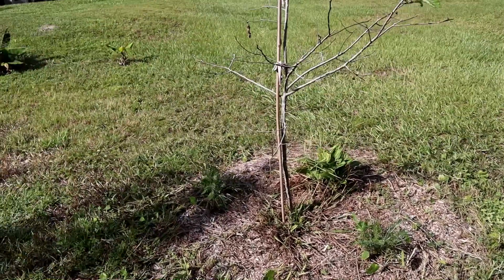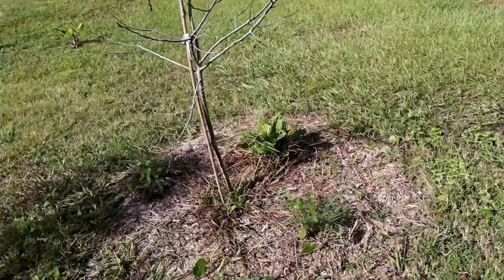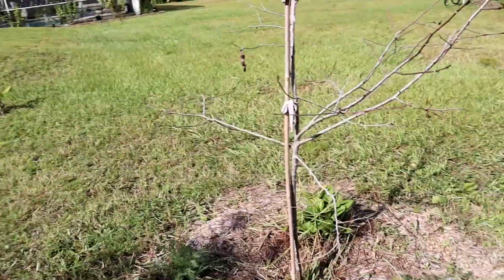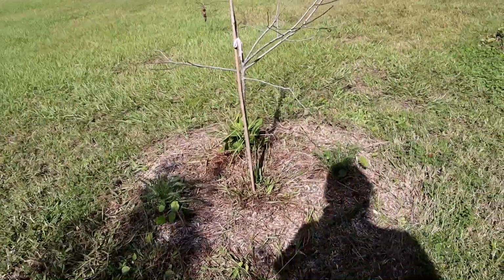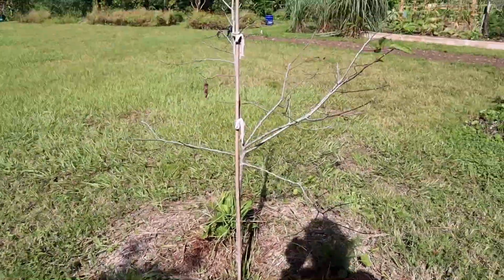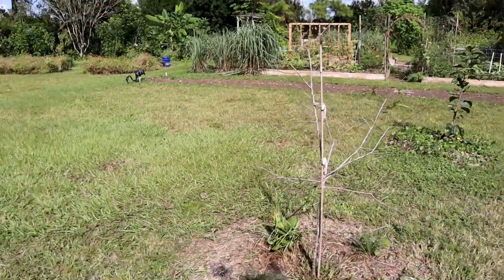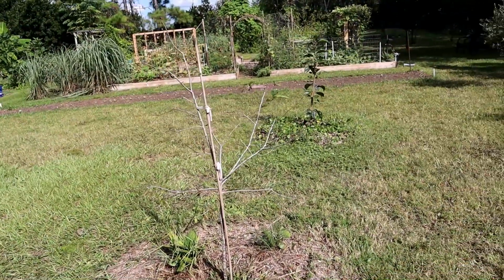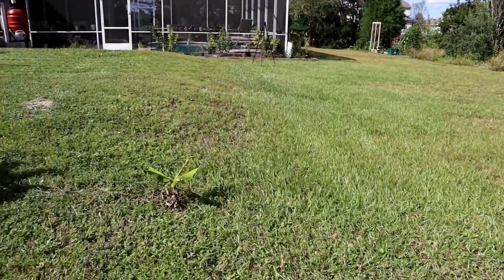And then there's some yarrow down there and some daisies. Those daisies are edible. Yarrow is a medicinal plant, and it gets a nice deep taproot, pulls nutrients up from way down in the soil, so hopefully that will help to keep this tree growing, because this is like the fourth or fifth year on this tree, and it's maybe five foot tall. Hasn't really grown a lot.